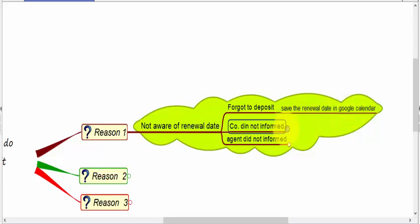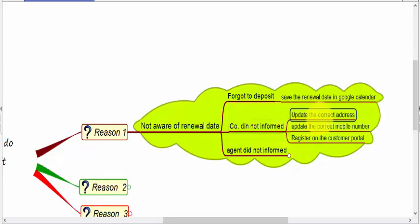Company did not inform. Okay, may happen. The reason is the address may not be correct, the phone number may not be correct. So in that case, update the correct address of the customer into the company, whichever company it belongs to. If the mobile call is not being received, update the correct mobile number. It may happen that the customer has changed the number and it is not updated in the company.